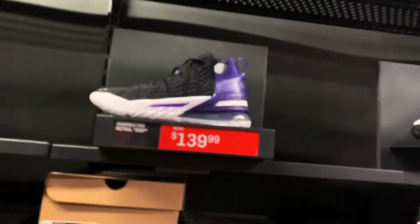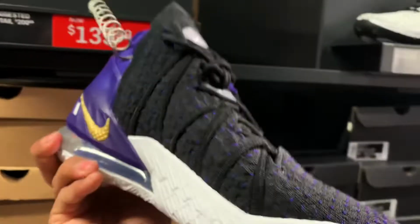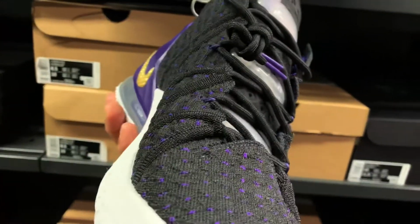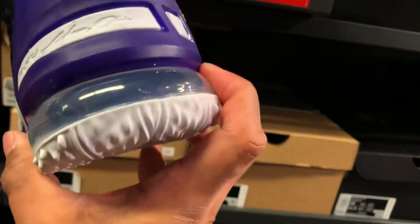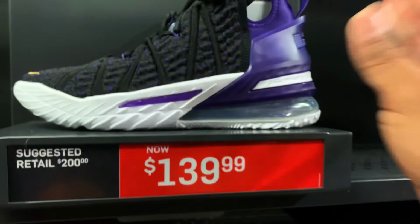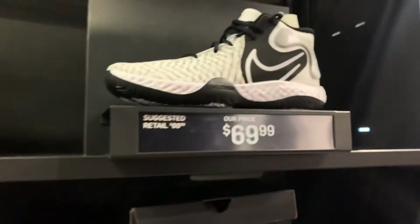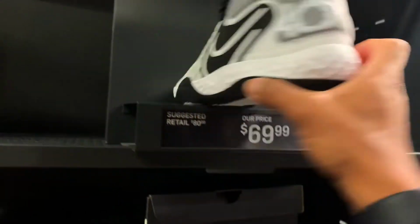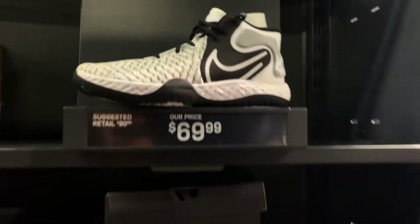We got more LeBron, and this one is kind of Lakers colorway with that violet-ish. What do you think on this one? This one will have to be a bit lower price. We got the KD Tray 5, $69.99. Kind of cookies colorway.